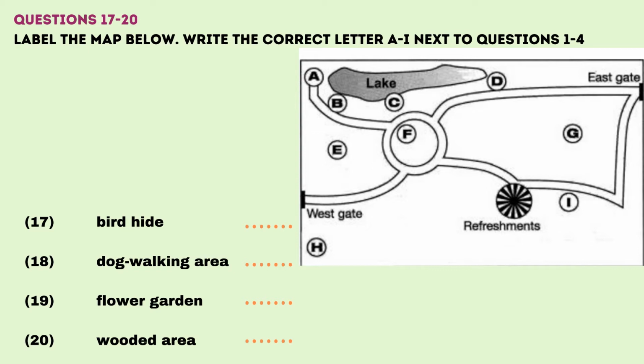Hear the rest of the talk, you have some time to look at questions 14 to 20.